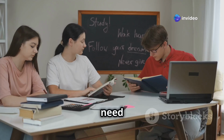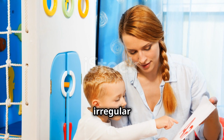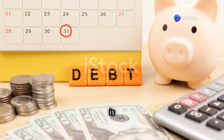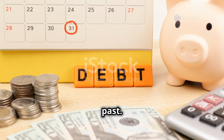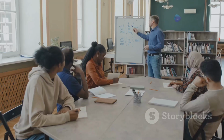Don't worry though, you don't need to memorize a million irregular verbs. With a little practice and exposure, you'll start to recognize these common irregular forms naturally. The key is to pay attention to them as you read and listen to English. Remember, the simple past tense is our trusty friend for talking about finished actions in the past. It's the foundation of past tense storytelling, so mastering it is a huge step towards fluency.